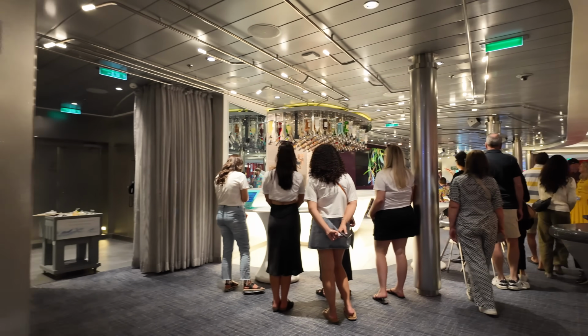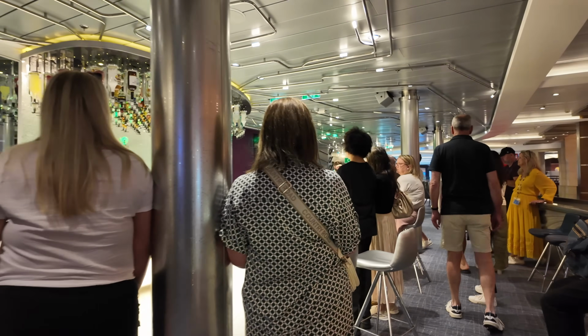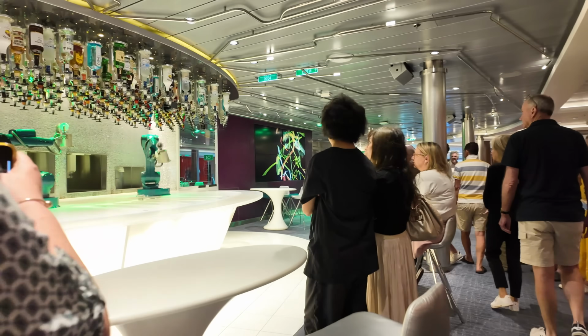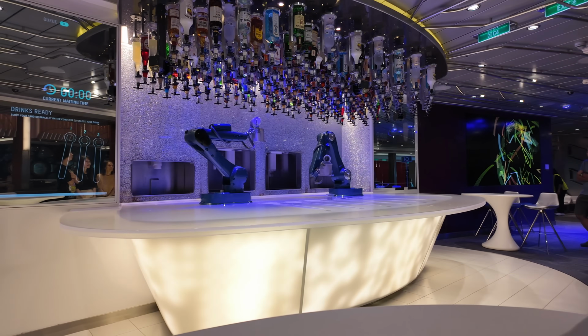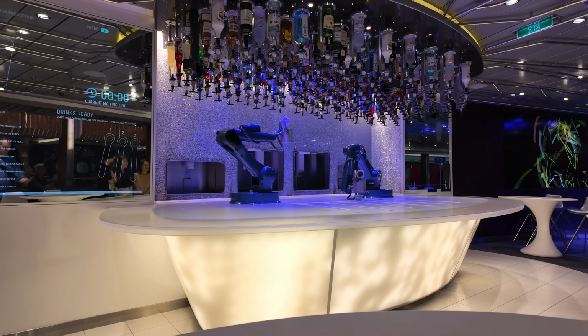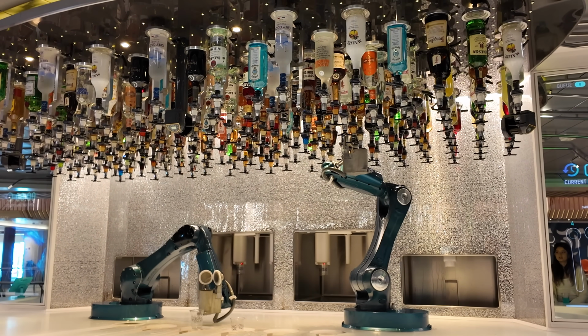This novelty bar has been a Royal Caribbean staple for many years now, and it's a cool idea. You use a touch panel to order a cocktail, and the two robotic arms will get to work mixing your drink. We watched it a few times, and while it's fun and innovative, you're really better off saving your money and watching it make somebody else's overpriced cocktail.